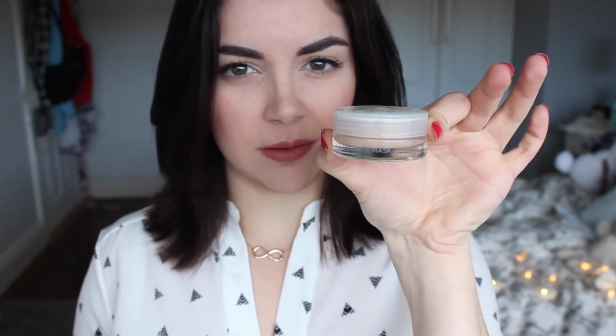And this is just a little sample size that I got at Beauty Chat Live back in February. And I've used this probably once a week since I got it, and it's probably about halfway gone. But for 2 months of using it once a week, that's pretty great. This is probably the only mask that I've used that I can see a visible difference when I wipe it away. My skin just looks so much brighter, so much smoother, so much clearer, and it's just incredible.